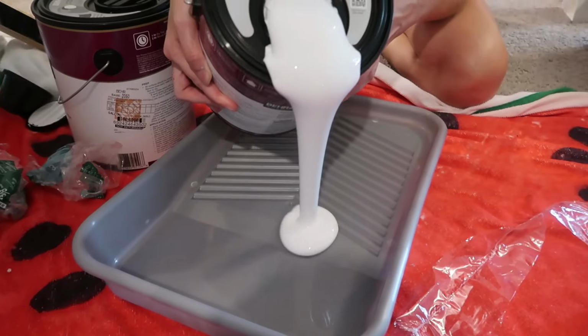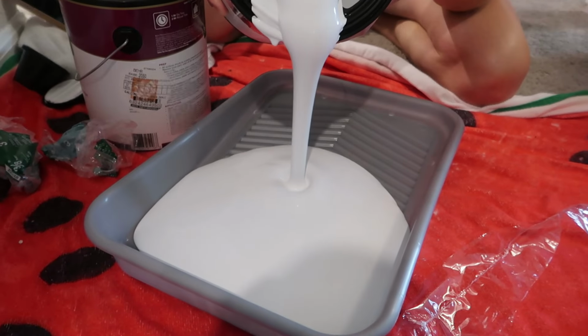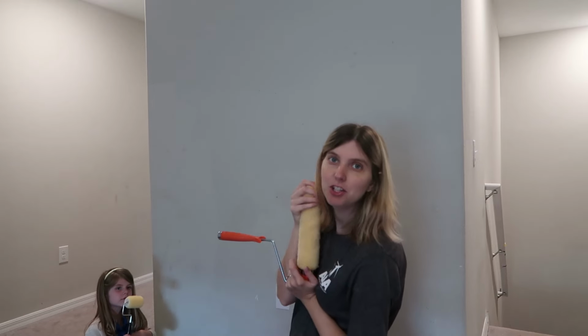We're gonna start with this wall and see what happens. Smallest wall. Oh my goodness, oh my god. Oh! This is stressing me out, painting with two kids.